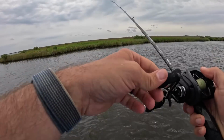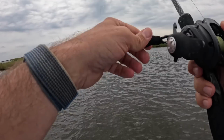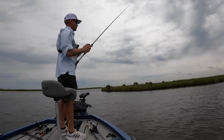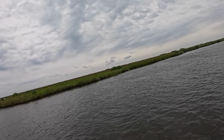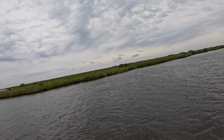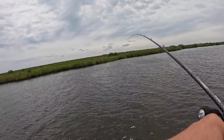Just nothing like a trout hit. Just nothing like it on a jig bait. So awesome. Oh, there we go. Not as big, but definitely a keeper. And he hit just as hard, that's for sure.